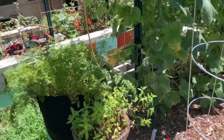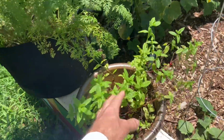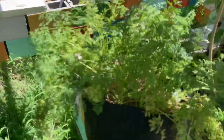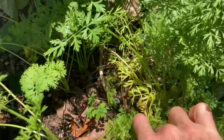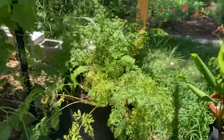Mind-blowing. This is what I'm calling mountain mint. It's what grows up in Arkansas at our cabin, and I saved some of it and brought it back with me. Carrots, these carrots are still growing. Trying to keep a little water on them. There's actually an emitter down inside there, so these do get water every other day.